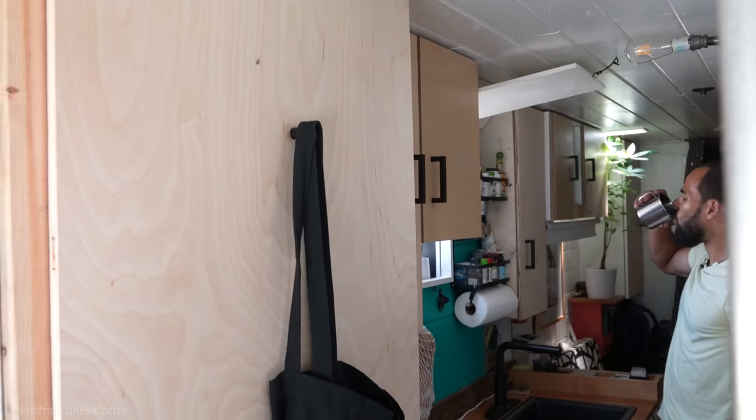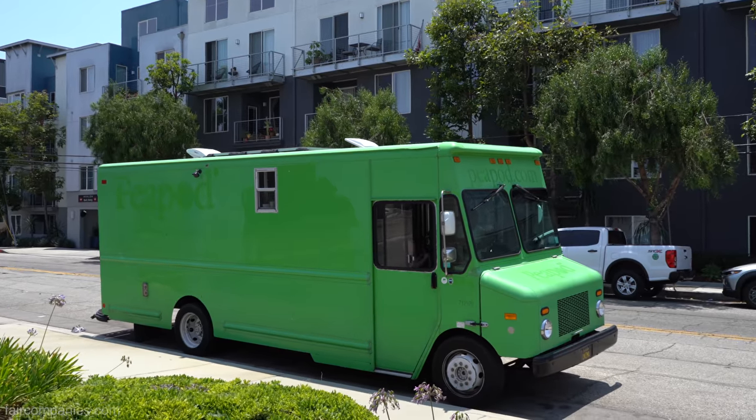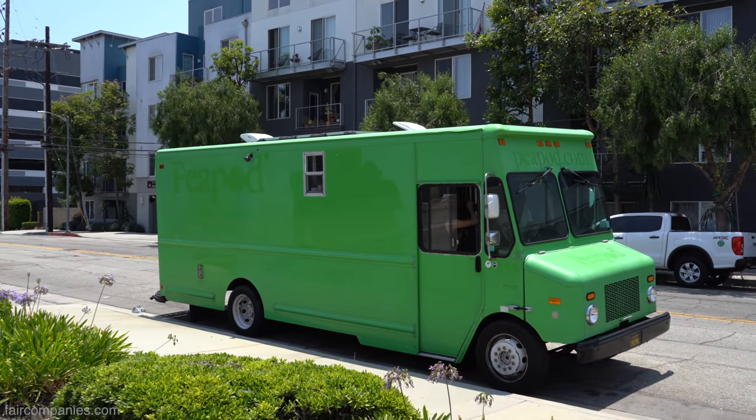There's many possibilities in terms of what you can live in and what you can turn into your home. And that's all I want to do, is spark that imagination.